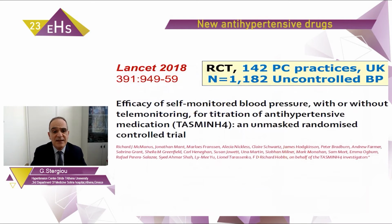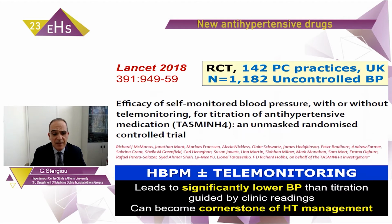And this is the TASMINH project by Professor Richard McManus in the UK, where he showed in primary care that home blood pressure telemonitoring leads to significantly lower blood pressure than treatment titration guided by traditional clinic readings, and concluded that home blood pressure can become the cornerstone of hypertension management.